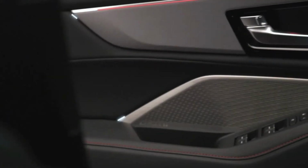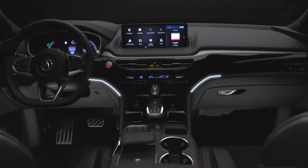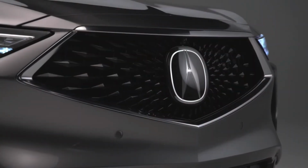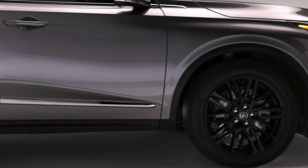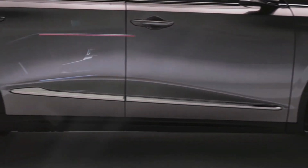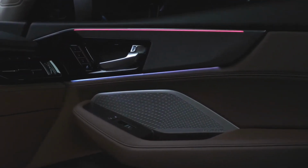So for example, the chrome piece on the door panel and the leather pad on the lower instrument panel, every shape has that angle related to the Acura emblem. There's a relationship between exterior styling and interior styling. The exterior styling has a very distinctive depression on the side panel, and I carried that same theme to the interior door panel to create consistency between exterior and interior styling.